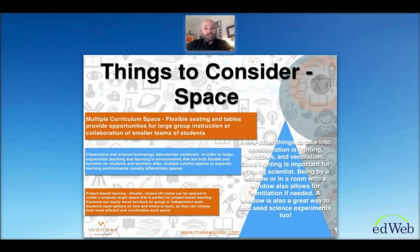And then some project-based learning spaces should be smaller, closed-off rooms that can be opened to create a uniquely larger space that's perfect for project-based learning. Students can easily move furniture in these spaces for group or independent work. Students need options on how and where to work so they can choose their most efficient and comfortable workspaces. So we want these spaces to be a little bit more free in design. We want flexible furniture. We want the ability for students to pick and choose an area that they feel comfortable in and can take their work and work quietly.